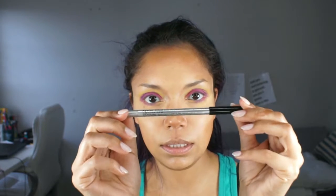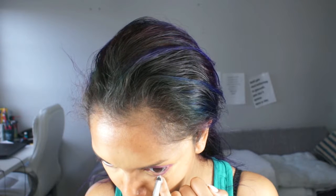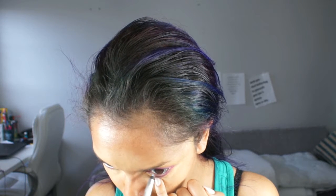Now, I'm going to take my NYX liner. This is Platinum, SL08. Platinum liner. I'm going to take this on the waterline on the bottom. It's always fun. Got that on there without incident. That don't always happen.